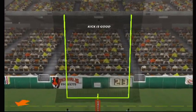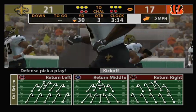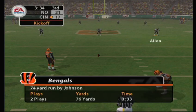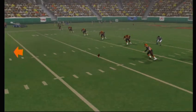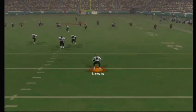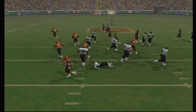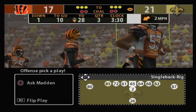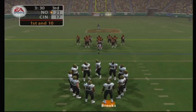It's up, and he picks on the extra point. The Bengals are down by a touchdown. The Bengals are lined up for the kickoff. Should be a return here. From the 10-yard line. Defense looked tired, sluggish on the last series. It's 1st and 10.